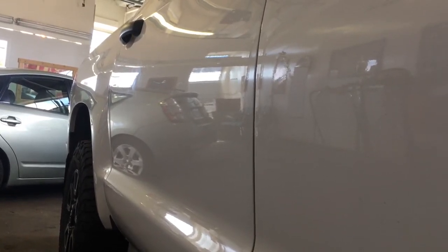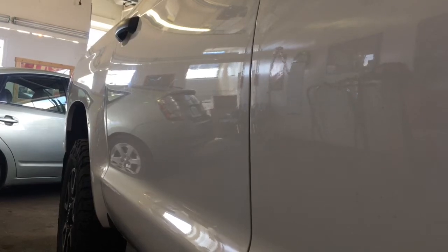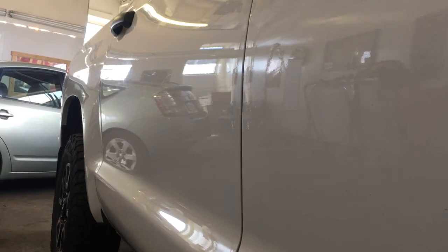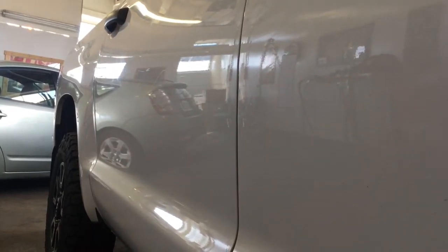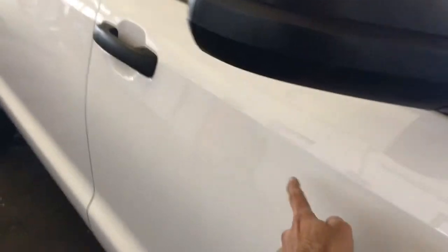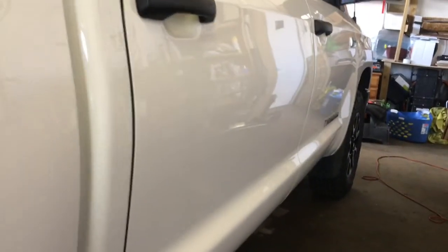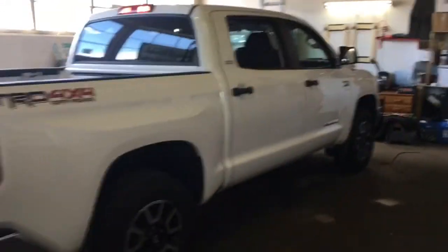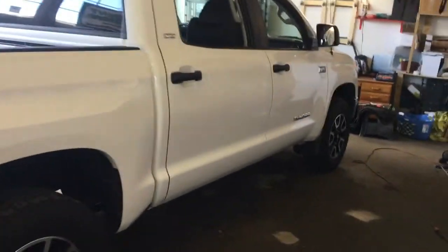Faster repair. This truck was here for 4 hours. Same day. A fraction of the cost of what the body shop would charge if they had to paint it. I would guesstimate $1,500 to paint this whole side, because they would have to blend and paint both of these doors. So this was a perfect candidate for paintless dent repair. Fortunately, we were able to save it from going to the body shop. Beautiful truck.